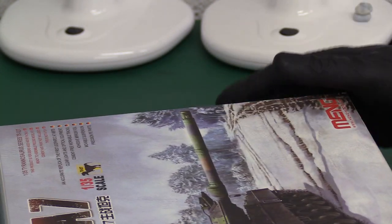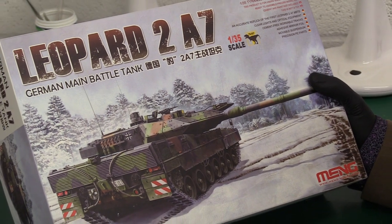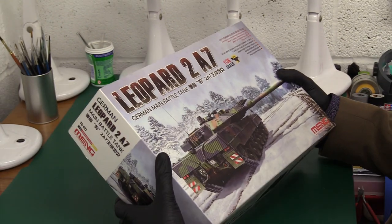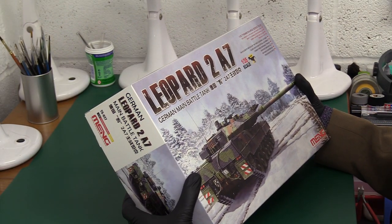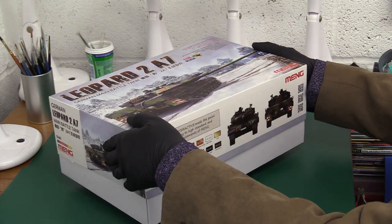Okay, let's have a look then. See what we have in this one. I do like the Leopard. I think it's a real wicked looking thing. It reminds me of the King Tiger, but a stealthy version. Let's see what we've got.